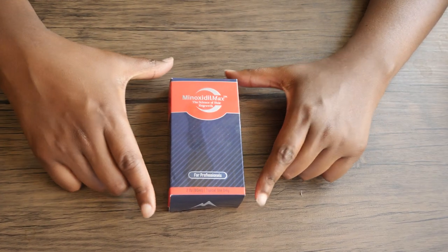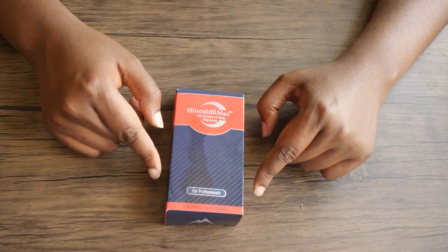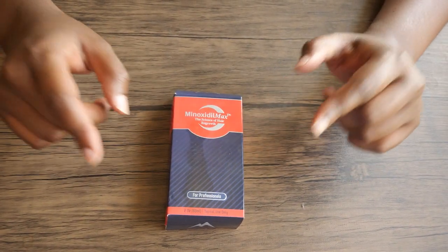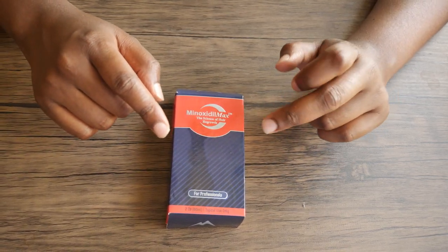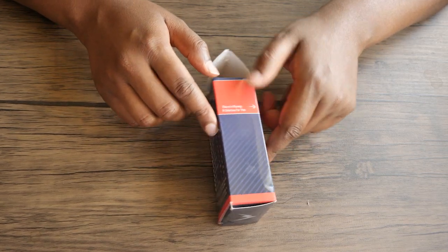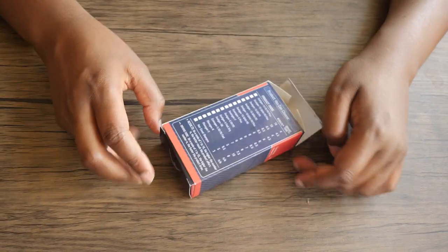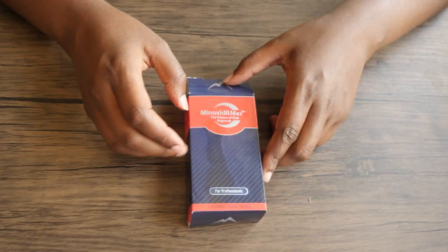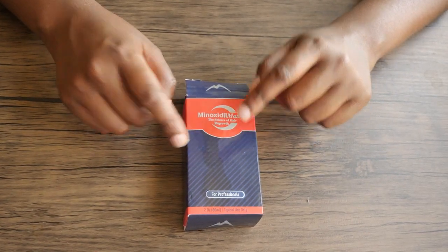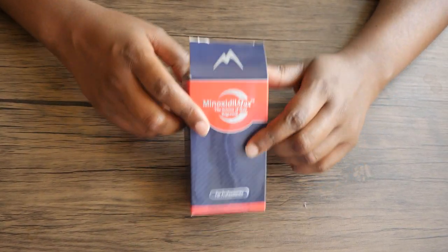So let's have a look at the first example product for our stack. Okay, so the first product is a combination of all the three products that we have discussed so far. So there's finasteride in here, there's minoxidil in here, there's azelaic acid in here, and it's very neat because it saves you having to buy all those products separately. This one I got from Canada. I'll share exactly where a bit later, and let's have a look what's inside.